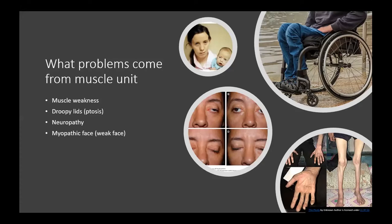So what problems come from the muscle unit? Muscle weakness is the most common, right? It may be so severe that someone can't walk and they have to be in a wheelchair. Other manifestations of muscle weakness can be limited to certain muscles. You can have diffuse muscle weakness all over, or you could have more of a focal weakness. Some of the things that might be more focal are in the face. You may have droopy lids from something called ptosis. The eyelids are not able to stay open because there's muscle weakness, or there can be weakness of one of your cranial nerves. And one way to test that is to try to fatigue the muscle.